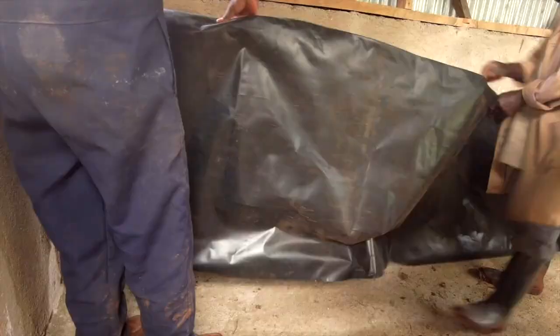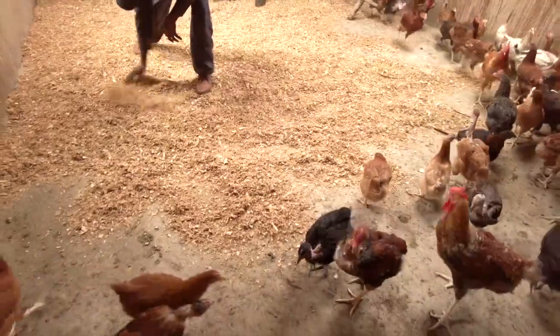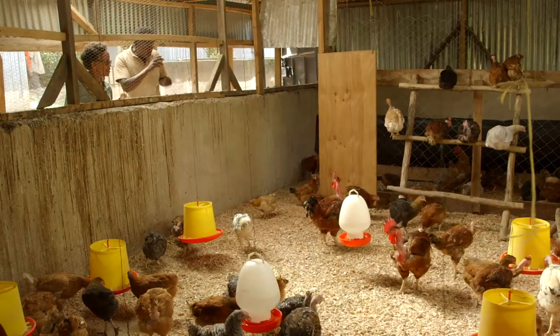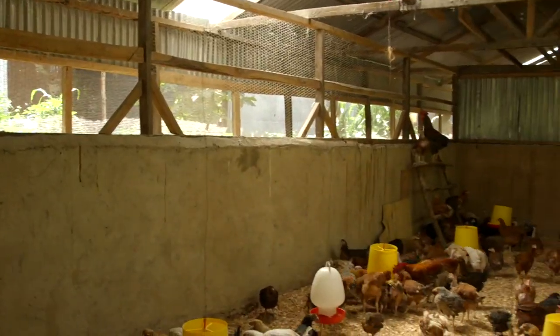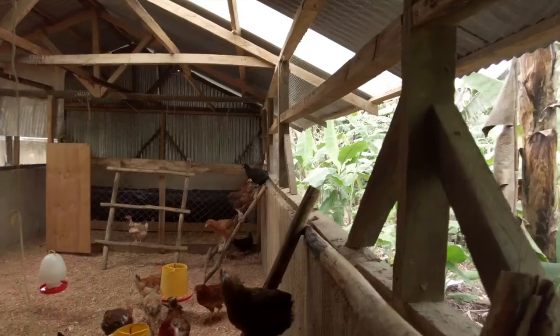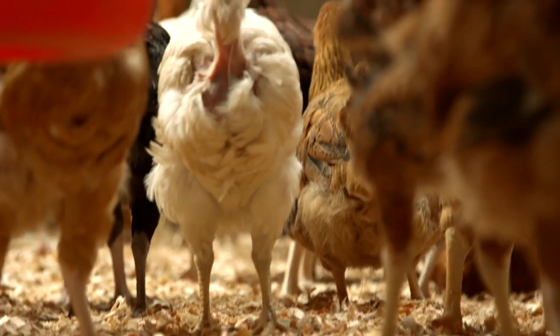That's fantastic. And before the day was out, the Shamba Shape Up team finished its work on the chicken shed. The foot bath has been filled with disinfectant. The floor has been cleaned and fresh sawdust laid. The iron sheets have been removed from the windows to let in more air. The feeders have been cleaned. And the laying boxes have covers, so it's dark inside. Altogether, a job well done. There's still more to come. Don't go away.